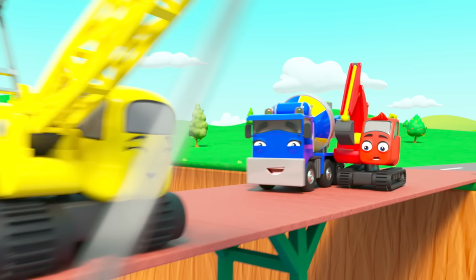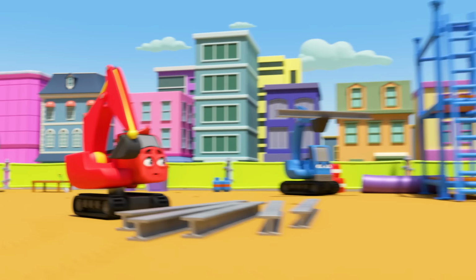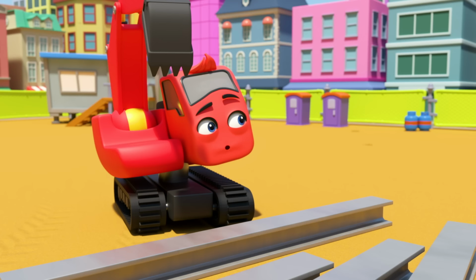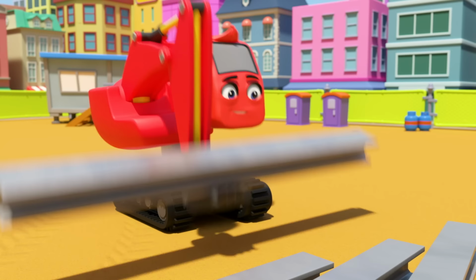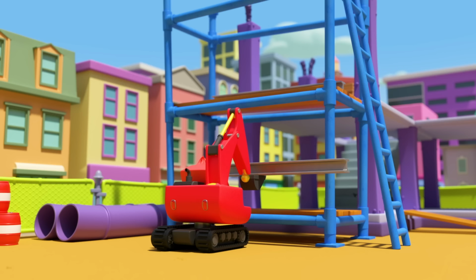But look. Mr. Rubble is still swinging. He's having so much fun, he doesn't want to stop. Look. It's Digley. I think he wants to lift that big girder. There's Johnny. He has no problem lifting heavy loads. He's tall and strong. But Digley is only little. And that girder is very heavy. Oh, Digley can't reach high enough.